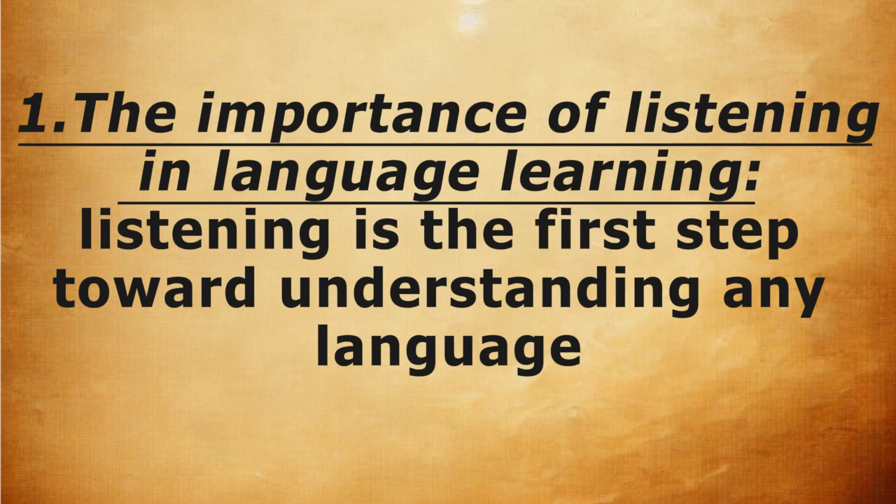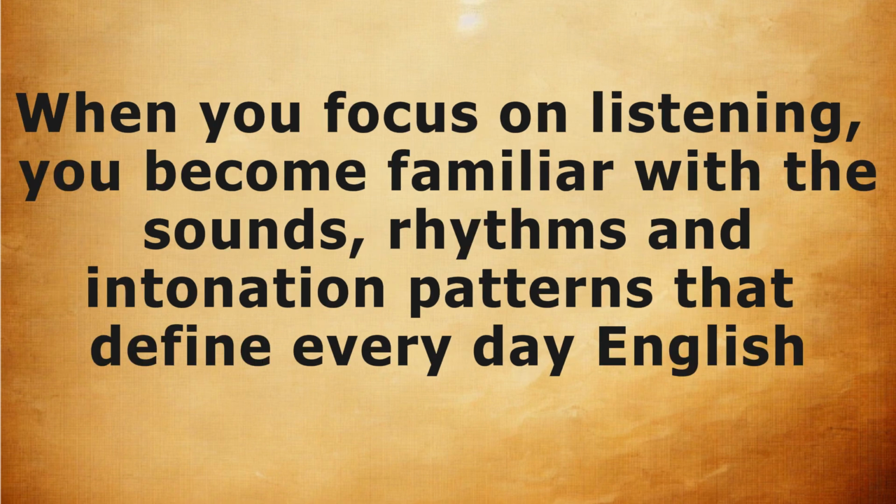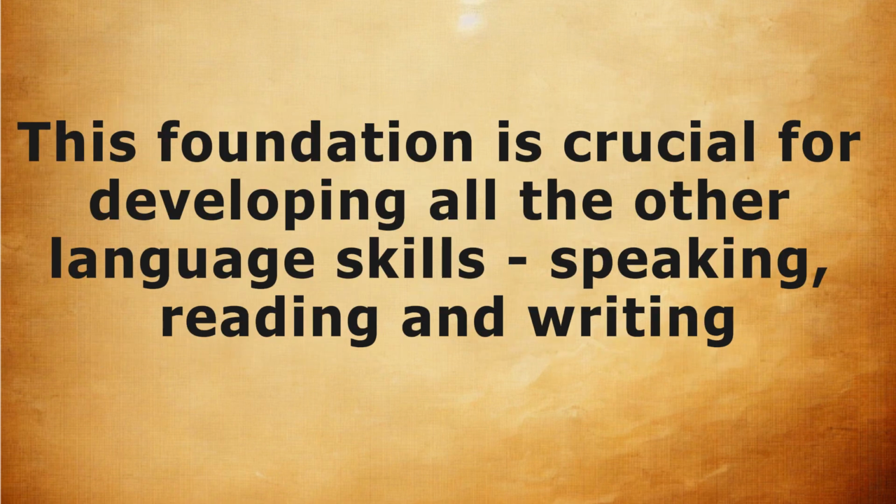1. The importance of listening in language learning. Listening is the first step toward understanding any language. When you focus on listening, you become familiar with the sounds, rhythms, and intonation patterns that define everyday English. This foundation is crucial for developing all the other language skills, speaking, reading, and writing.